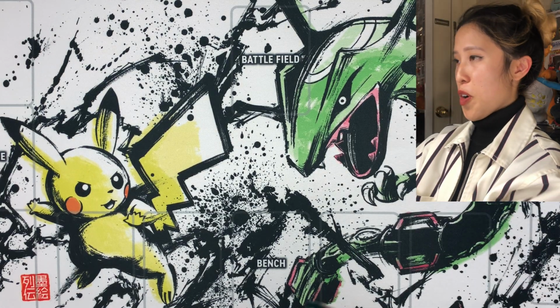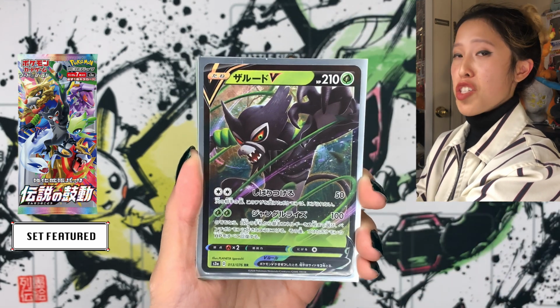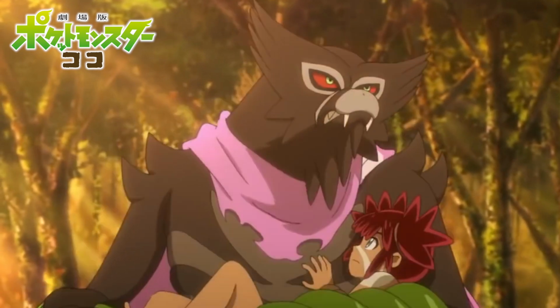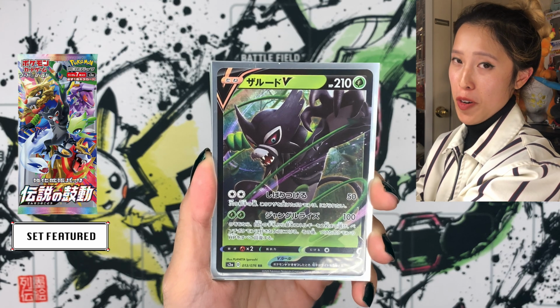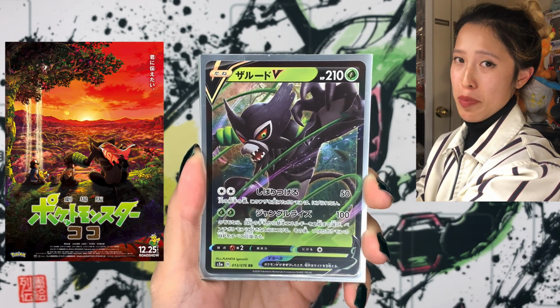So from Legendary Heartbeat, we have here Zarude V. So why did I pick this specific card? Actually, Legendary Heartbeat was supposed to be released in coordination with the movie Pokemon Coco in Japan on July 10th, both release dates being the same for Legendary Heartbeat and the movie. But because of the pandemic, they had to push it back all the way to Christmas.